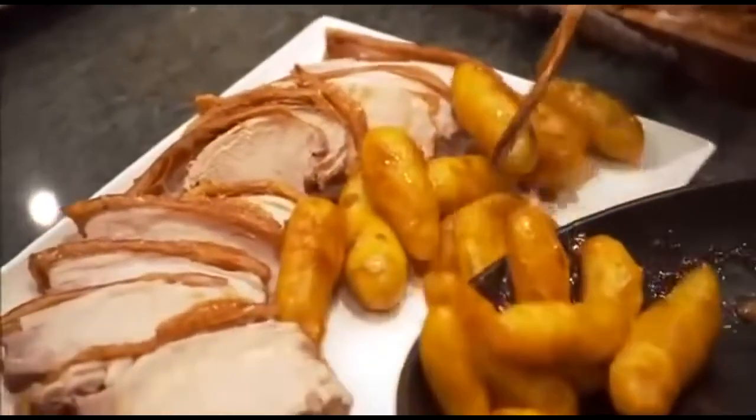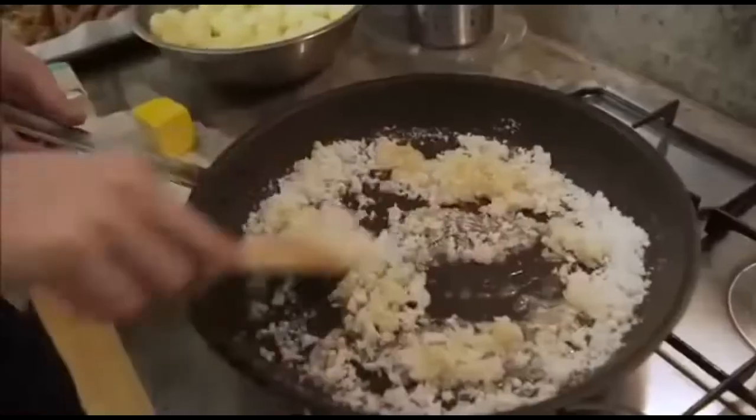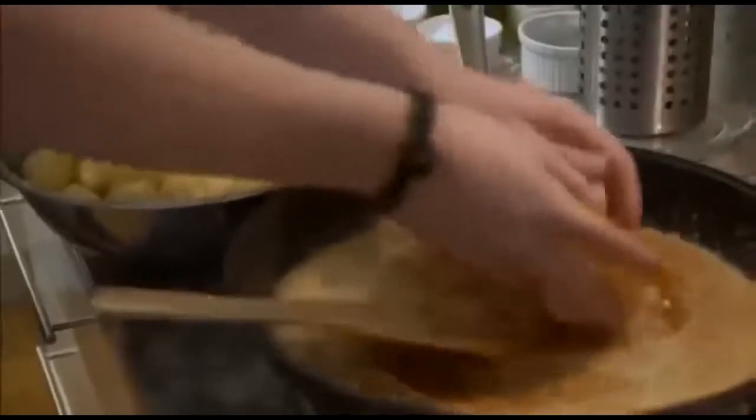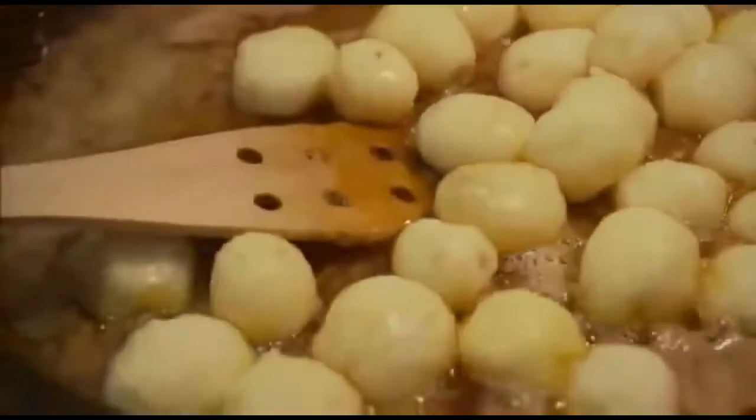Roast pork is often served with what the Danes call sugar potatoes. In a dry pan, sugar is heated until it becomes toffee-like, and then a generous amount of butter added and mixed through. Small peeled boiled potatoes are then rolled and coated in the thick, glossy caramel.